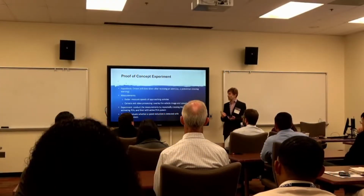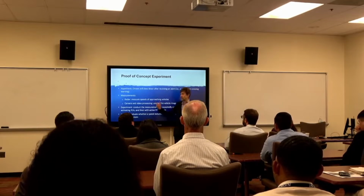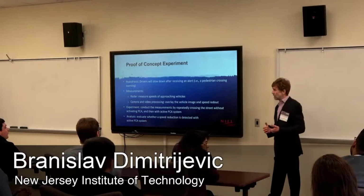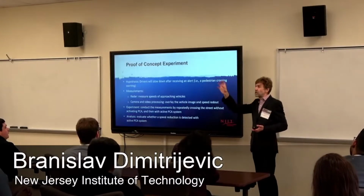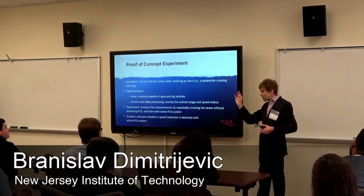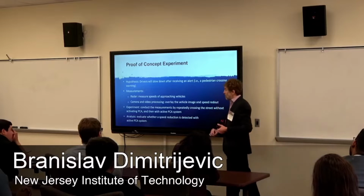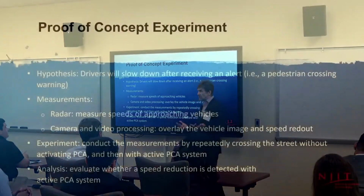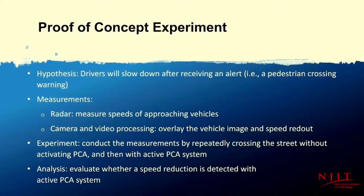For that measurement of speed, we used radar, very similar to the radars installed on traffic signs that say your speed is so and so, slow down. That's a sign that has a little radar in it somewhere, measuring the speed of approaching vehicles. We did the same thing. A very small radar was installed on the traffic sign. We were measuring the speed, and we also had a camera video recording the oncoming traffic.